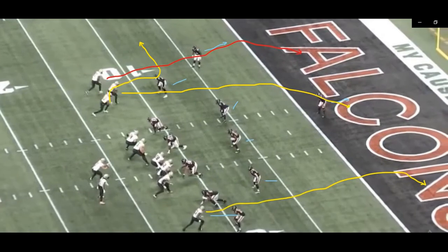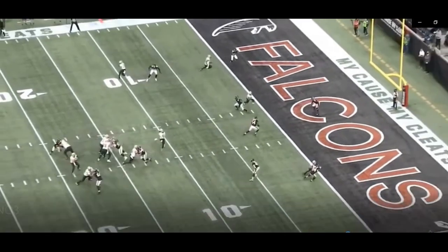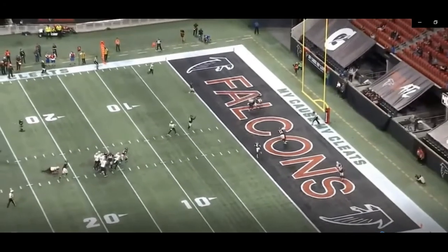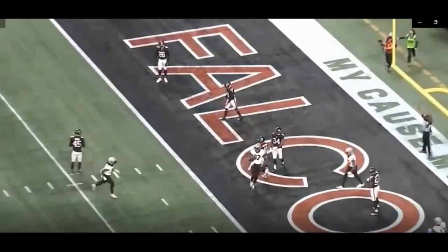And Taysom Hill does a nice job of reading it and putting it on him. And again, there's the inside post controlling the safety. There's the outside post winning a cross face to this area right here. The ball's in the air. Nice throw. Nice catch. Touchdown.